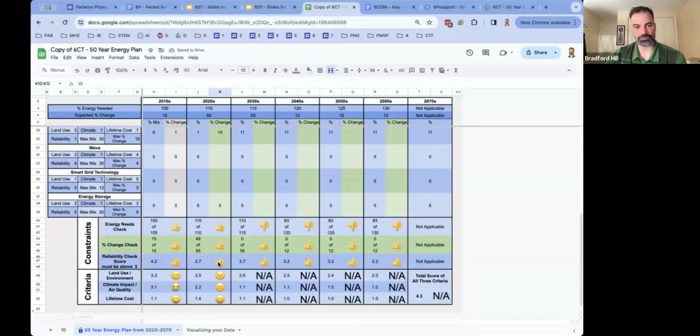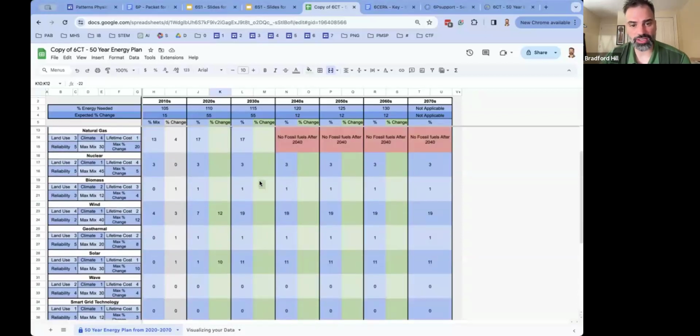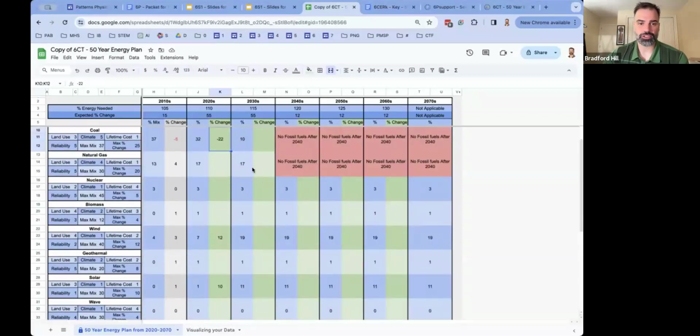I got thumbs up, thumbs up, thumbs up. Now, people are still pretty unhappy with me. And this is really good. Students want to make a super smiley face by the end of the 2020s, and that's not possible. You got to go into the 2030s and into the future. This is more than a 5-year problem.